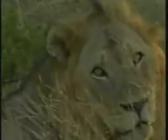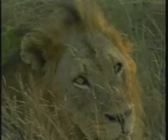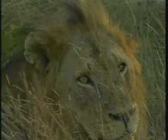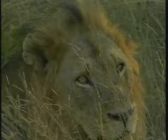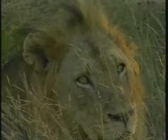If we're lucky, we might get a bit more movement from these lions. Now, typically, early morning, they tend to be quite active still. So normally, around about this time, because it's still nice and cool, you could still get a bit of activity. Guys, we're going to come back here just now.